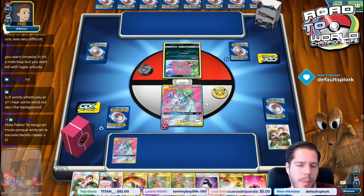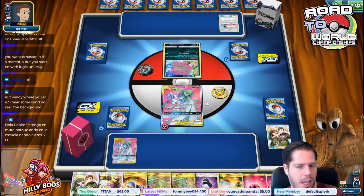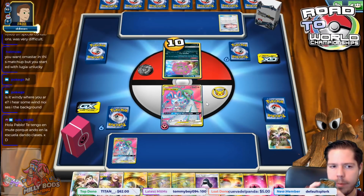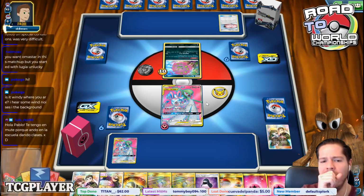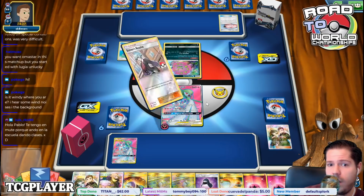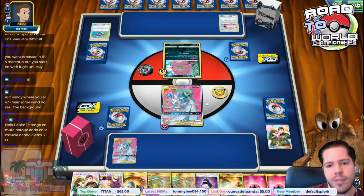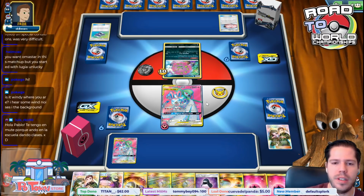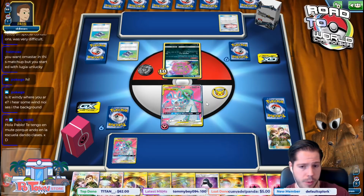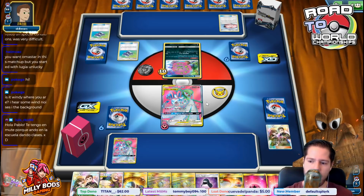I think we hold the power plants until we can make sure that we're countering shrines and things like that I expect my opponent to be playing. So the building spite. Oh, is this Florges actually? This could be Florges. It is Florges. Okay. I thought it was like an attacking Spiritomb deck. First I thought ADP, then we saw the Spiritomb and I thought it was an attacking Spiritomb deck. But now I'm sure it's Florges based on that Stevens result and the doll.